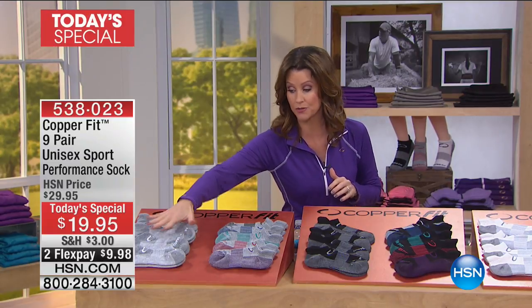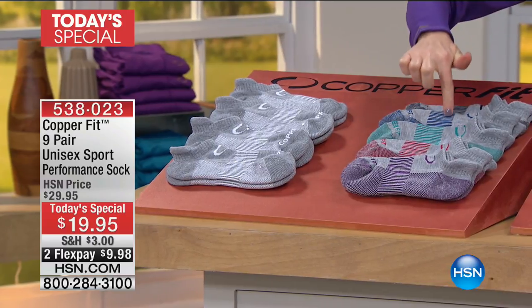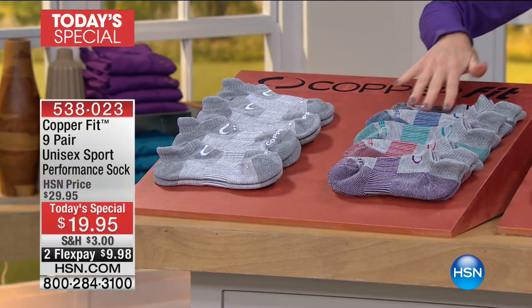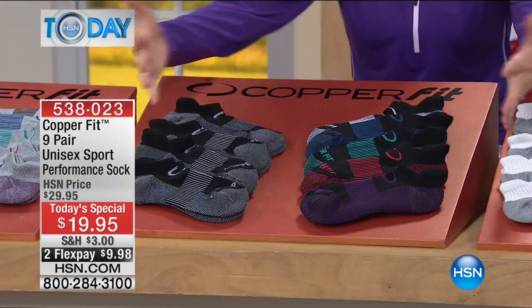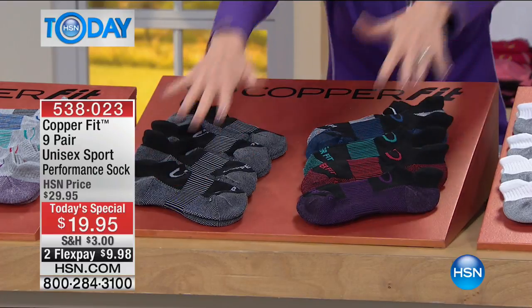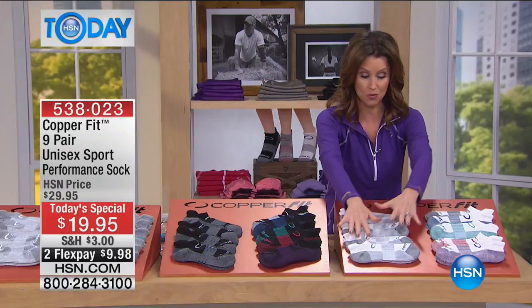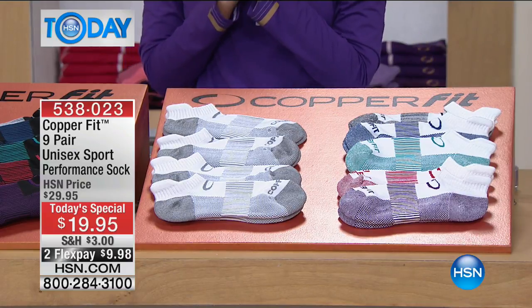All 9 pair. You get gray and white. You also get gray and purple and red and teal and blue and black. That was another request. Now we also have it available in black with all of the colors. You're getting all of these, everything you see here, for under $20. And the white, which is white and gray, white and all of the colors. $10 is all it takes to get them home.